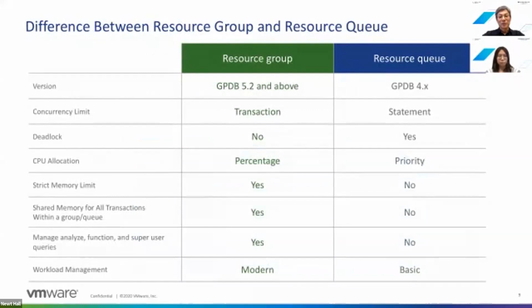Here are some main differences between the two resource managers. Resource group is recommended if you are running GPDB 5 or 6. It controls the concurrency limits on transaction level, so it doesn't have the deadlock issue on resources that the resource queue may have. And the resource group is based on Linux cgroup technology, so it guarantees CPU isolation and it is more accurate. The resource group also has a stricter control on memory consumption. And with resource groups, we can have a better workload management, that we'll see in the next slide.